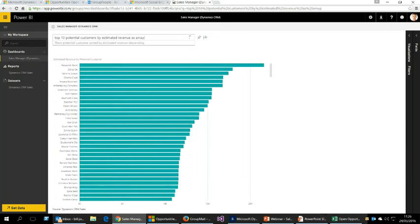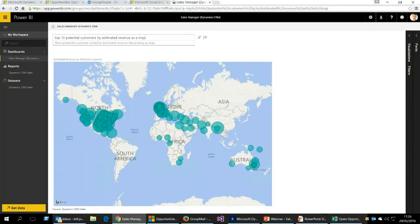But I say actually I want to see that as a map, for example, and I'm just typing plain English in here, and it's retrieving and it's assuming and it's logically thinking, using that Azure Machine Learning, that artificial intelligence, the type of data that it is that I want to see.